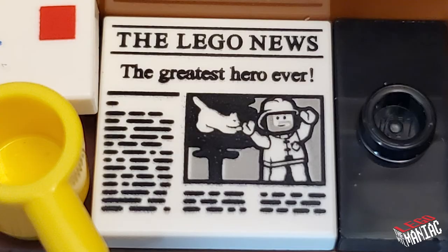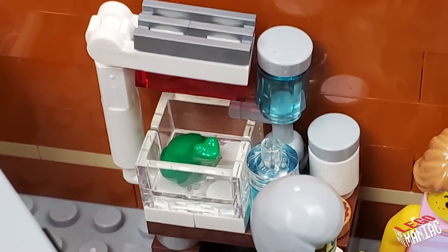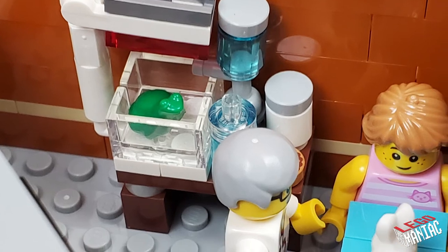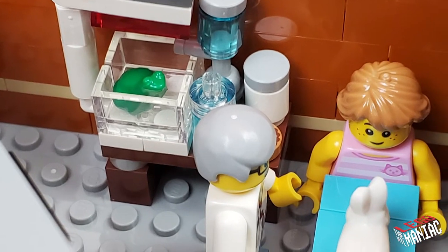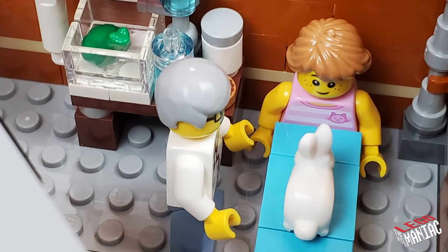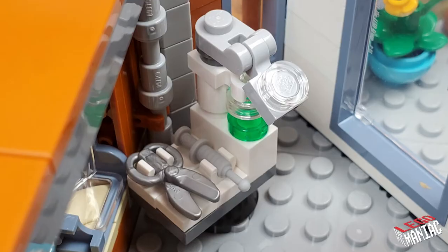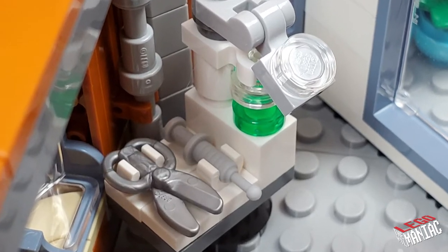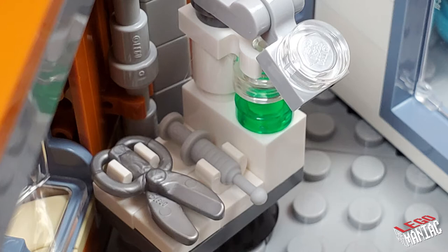Next up, we have the amphibian station, with a little enclosure for the frog, and a heat lamp right above, keeping him nice and toasty warm. And just over next to that, we have our vet, who's examining this cute little bunny that this adorable little girl has brought in to be examined. And finally, over in the other corner, we have the microscope, with some of his tools, scissors, and a syringe clamped down right next to it.